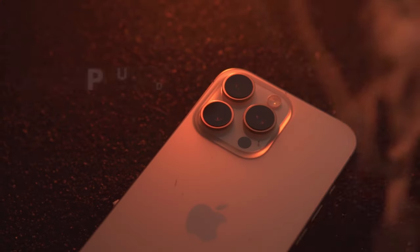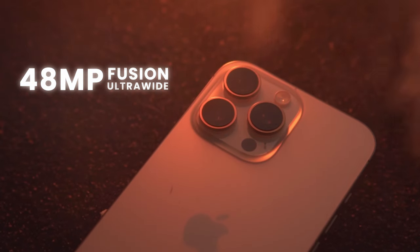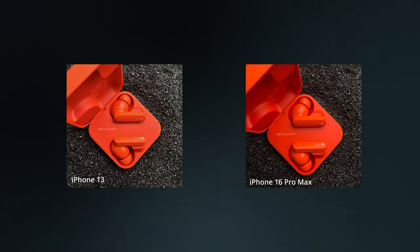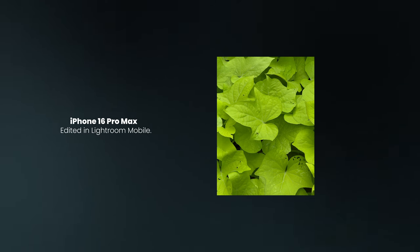Okay, now let's talk about the main feature of this phone, the cameras. So compared to the 13, the iPhone 16 Pro Max has 3 cameras. Both the wide and the ultra wide cameras are 48 megapixels this year. And the third lens that the iPhone 13 doesn't have is a telephoto lens, which lets you zoom up to 120 millimeters. I can literally feel the difference in the quality of the pictures taken on an iPhone 13 and the 16 Pro Max.